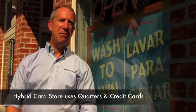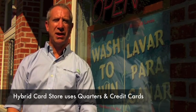We're outside the Riverside Laundromat in Ossining, New York, to discuss the main differences between an all card-operated laundromat and a hybrid card-operated laundromat. The hybrid store will accept quarters and credit cards.